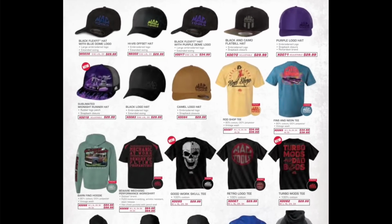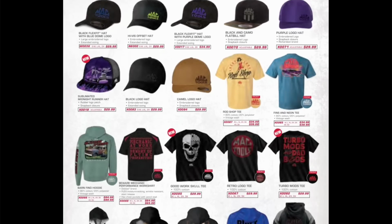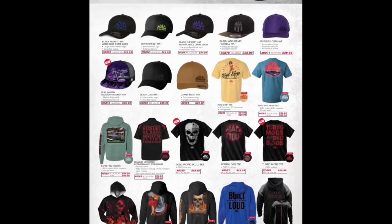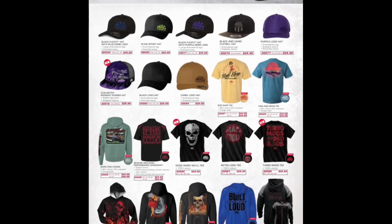We got some new hats. I like that purple logo. $29.99. Well, we've already had new hat. Oh, look at the trucking hat, the Midnight Runner hat. I got to get that to go with my shirt. Kind of reminds me of the old, what was that shirt that everybody used to have, like Tommy Hill something or other? I don't remember.